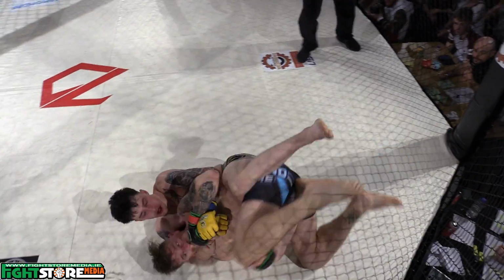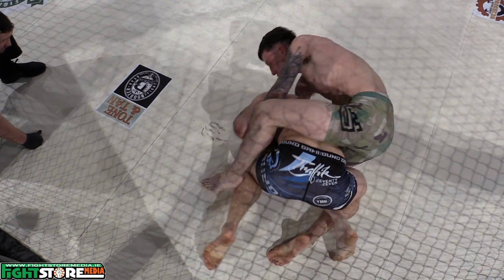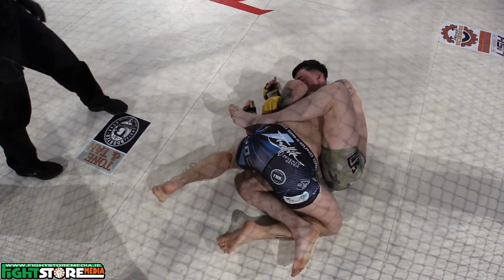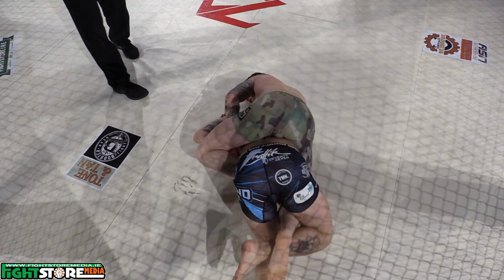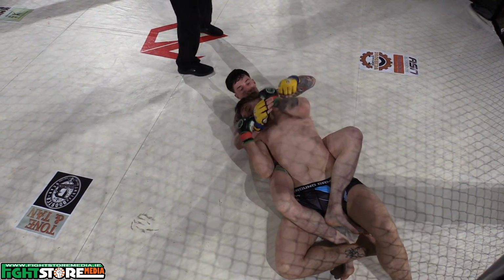Doesn't have his hooks yet, but he's got one hook in. One hook in, so he's going to have to fish the other one in there, but excellent comeback by Dylan Logan, considering the start of this bout. You can see how strong Marcin's base is there. Wow. Good work by Dylan Logan to get him onto his back.